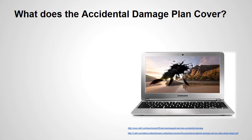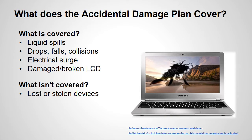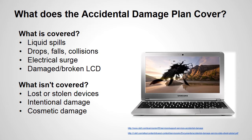Winchester Public Schools will have an accidental damage plan. The plan will cover things such as spills, drops, and broken screens. It will not cover lost or stolen devices, intentional damage, or damage due to fire. Replacements for accidental damage will be controlled by the vendor. Accidental versus intentional damage will also be determined by the vendor.